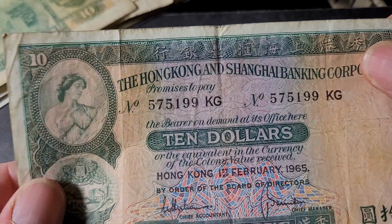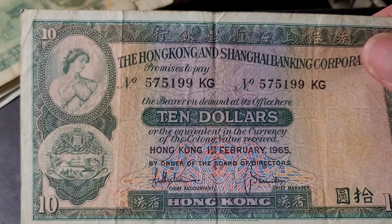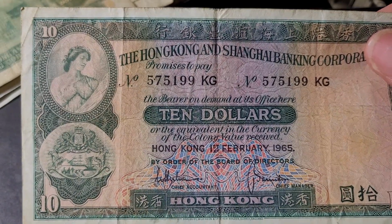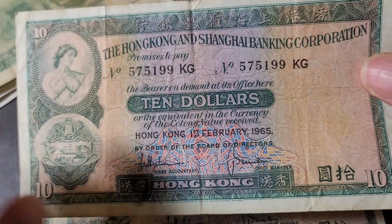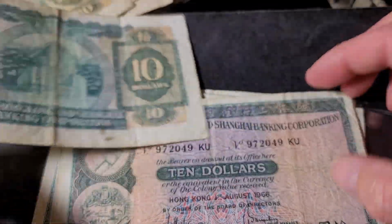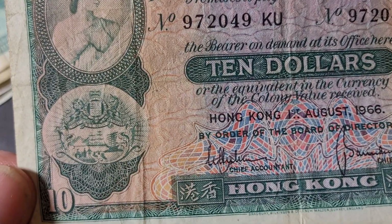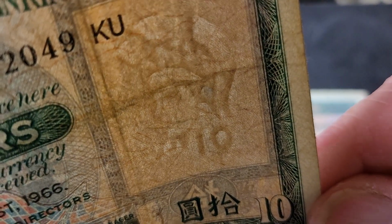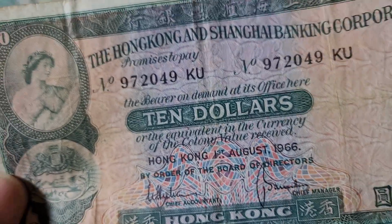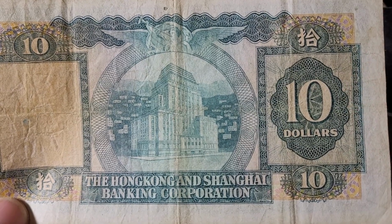Then we have 1965. So this one had a buy price of 80 Hong Kong dollars 20 years ago, it's probably at least double that now, which is about $40 to $50. So a bit of a harder banknote to get. Then we have 66. Yeah, lower price. And as you can see, we have the coat of arms, an allegorical feature of a woman, a centurion as the watermark. Like, I love Roman helmets and that. And on the back, once again, the Bank building.